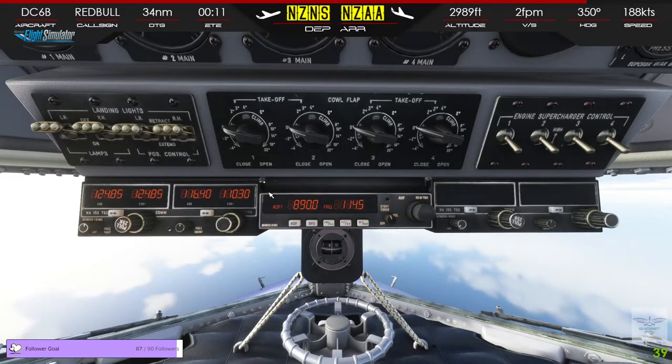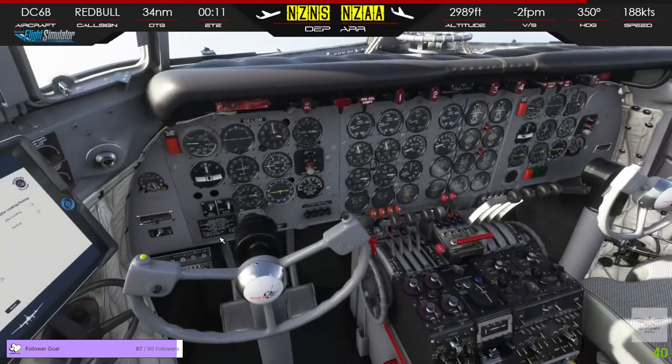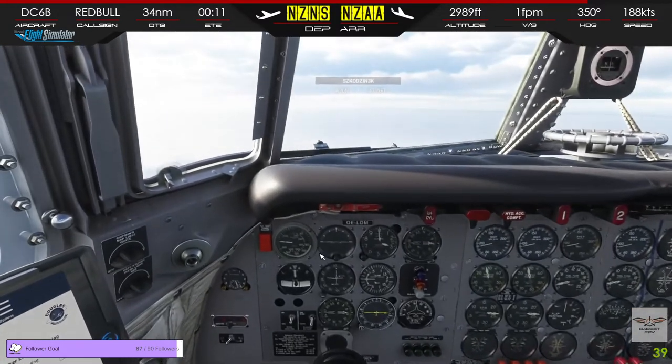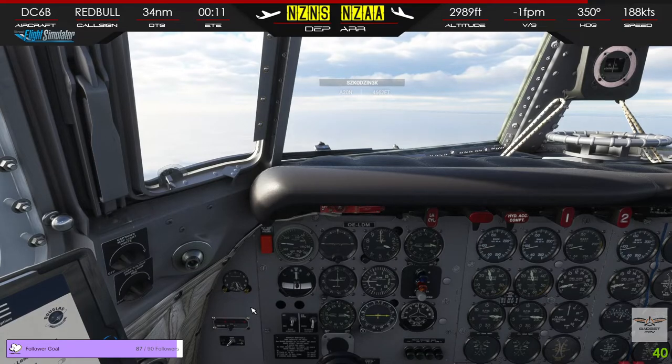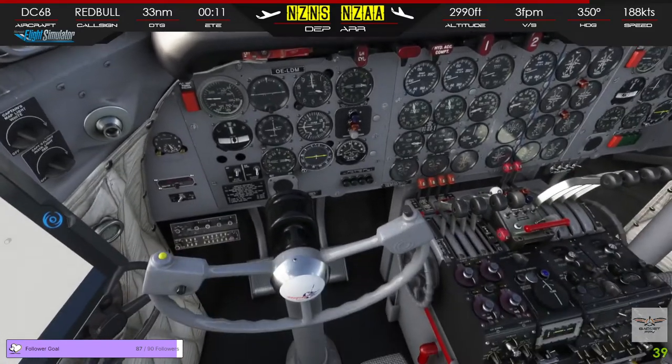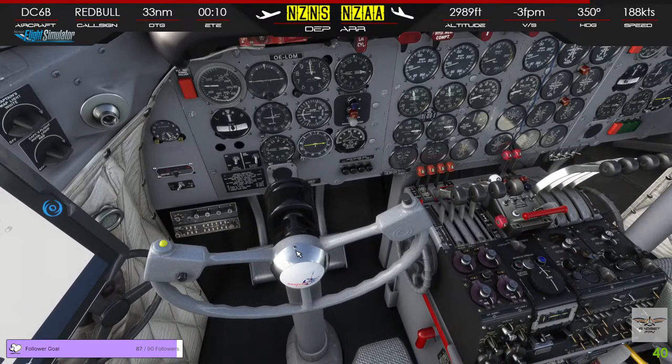Let's change to this frequency and see what happens. Okay, that's fine. Looking on my map, I know roughly where I need to switch on my localizer. Hopefully it works. Fingers crossed.